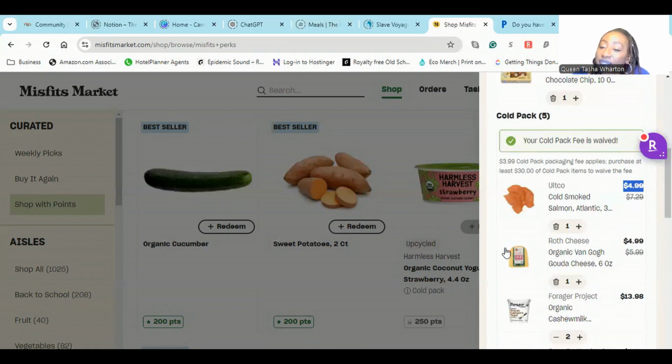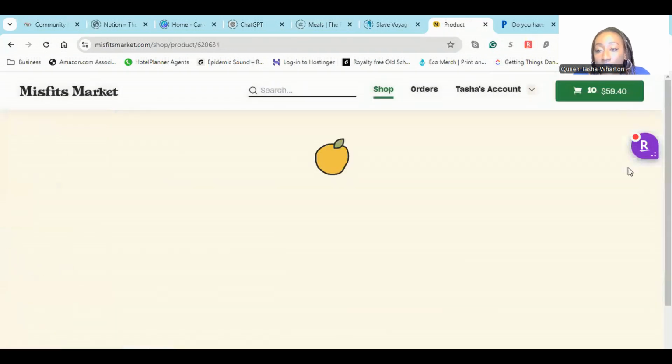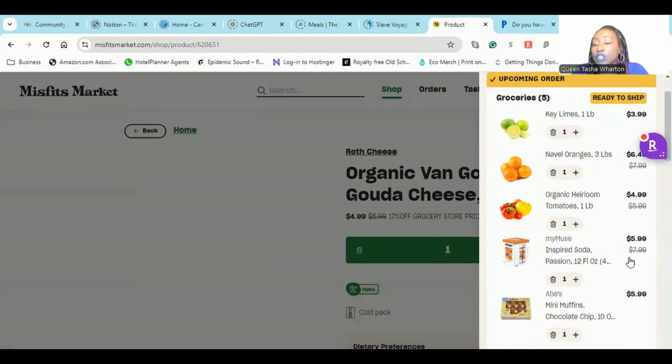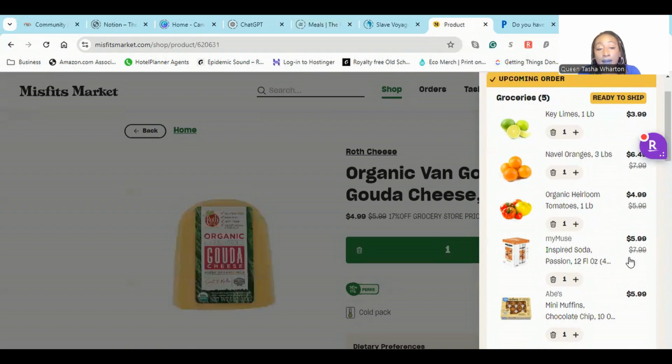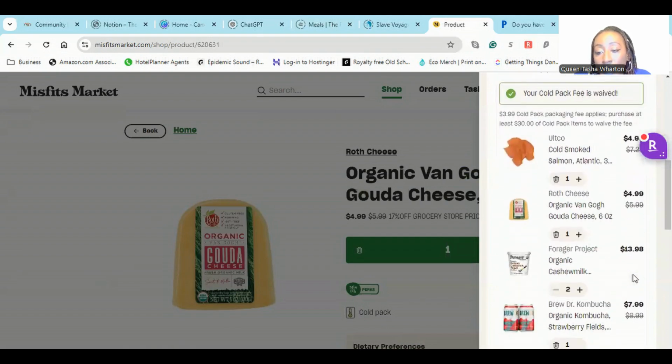Anyways, they have this Van Gogh organic Gouda cheese that I've been wanting to try, and it's on sale for $4.99 versus $5.99. And the Muse soda, which I believe is extra inventory, has been on sale for a couple of weeks. So while it's still on sale, I'm gonna keep getting it. It's $5.99 marked down from $7.99, and it's 4 12-ounce cans of soda, and they're really good. I've been loving the mini muffins. I just switched over to the chocolate chip because you get a couple more, but they also have some coffee cake ones that I love.